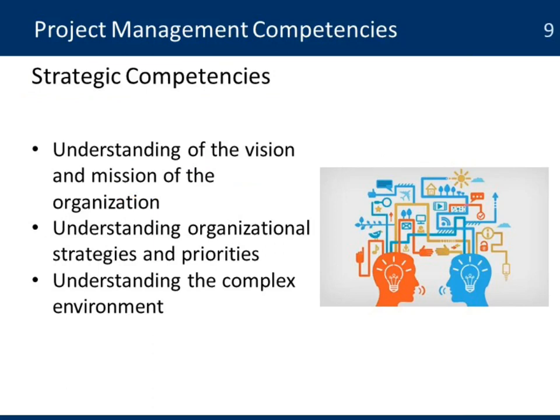The last one is the strategic competencies. That means having a good understanding of the vision and mission of the organization, how the project relates to that, how the project is part of that larger vision that the organization has in terms of development goals. It's also an understanding of the organization's strategies and priorities, in terms of how your project contributes to those priorities, to those strategies, and includes an understanding of the complex environment.